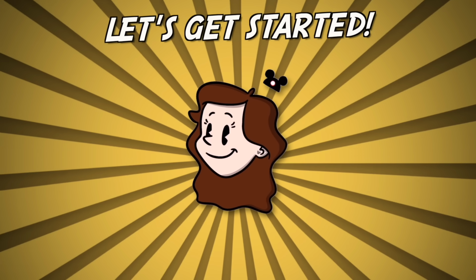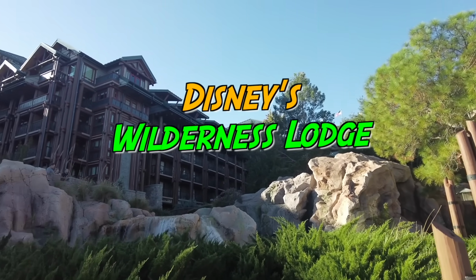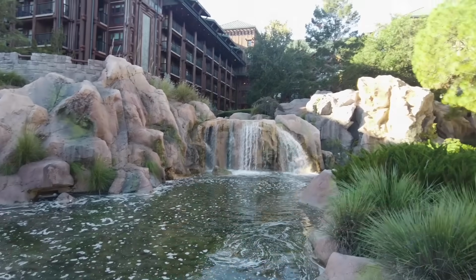This is everything you need to know about Disney's Wilderness Lodge. Yep, this is a crash course in one of Disney World's most popular hotels, so you know whether this hotel is right for you or if you should just avoid the splurge and pay a visit for the day. Look at how pretty it is.